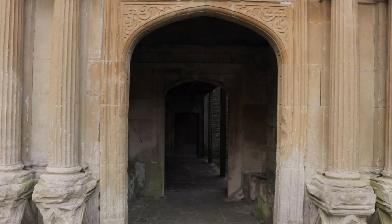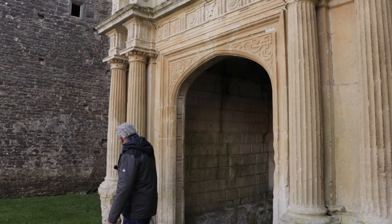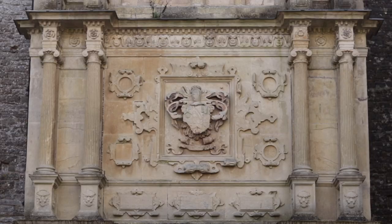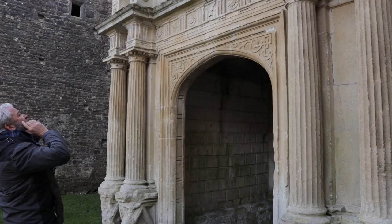Let's have a closer look at that porch. Well, apart from the base, which is quite worn, the actual structure is in quite good shape. There's three panels there, and I can't make them out, but it says he built this porch in 1600 at the age of 65.